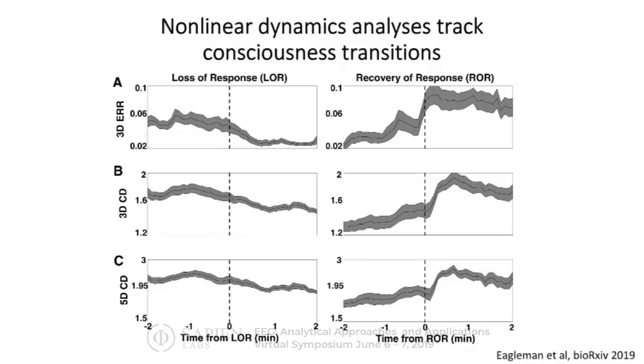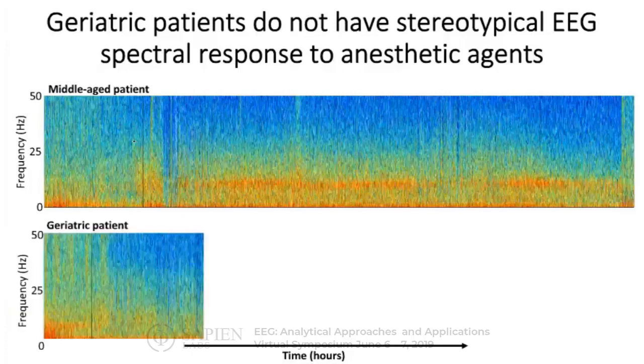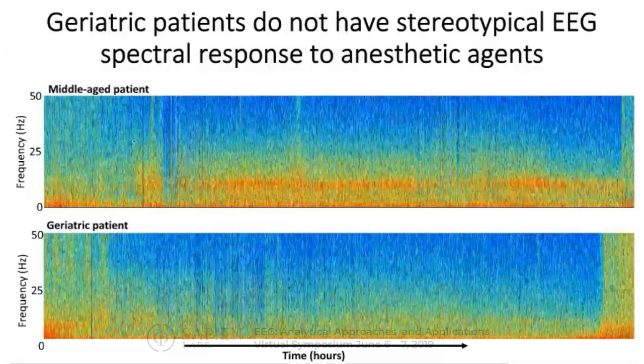And so one last thing I wanted to present today is using these measures in a patient group that can really benefit from intraoperative monitoring and the development of novel analyses, and that's geriatric patients. Most anesthesiologists who use these monitoring devices are given a spectrogram throughout the procedure to titrate their patient's level of anesthetic depth and reach that Goldilocks anesthetic concentration. They look for this dominant frequency in the EEG activity, this nice red band here. It's around the alpha range, but it can vary by patient.